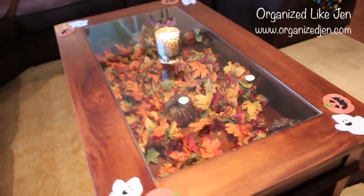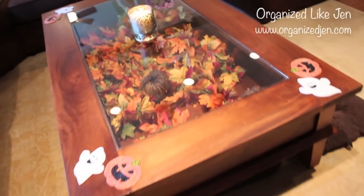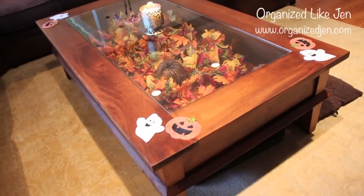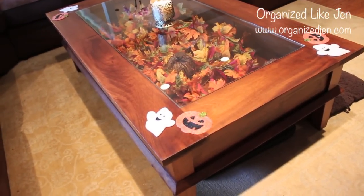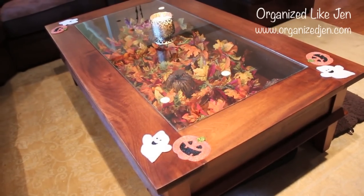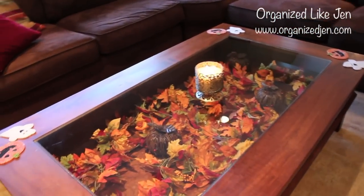I changed out the center decorations of my display coffee table. I always get a lot of questions about this coffee table. It was from Crate & Barrel, and I bought it on clearance as a floor piece when we moved in 6 years ago, and it was going out of style. So I don't know if they have anything like this anymore. It's so cool how it has these little doors that you could open to fill things with, but I actually just take the glass off and then I can arrange things easier.